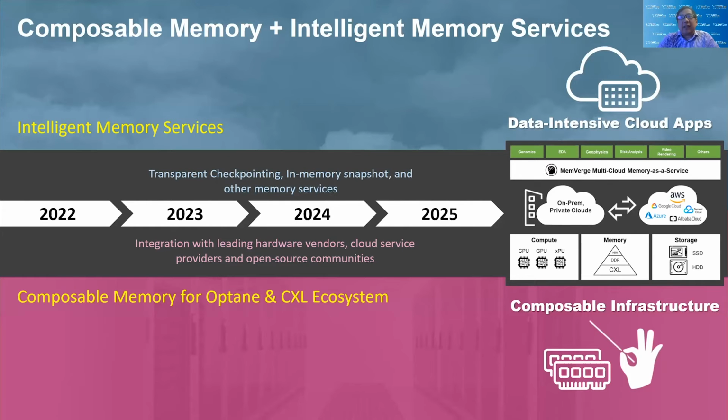So this is the roadmap of getting to our memory as a service, and it's going to be a multi-year journey. Coming along with partnership with all the hardware makers, the entire CXL ecosystem that we are working with, we want to support all the devices well and take advantage of all the innovative features those hardware bring and bring them to the applications in the most easy to use manner.